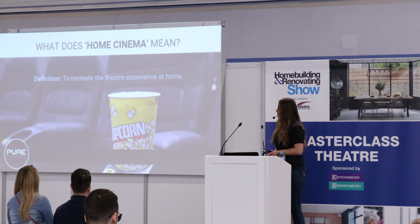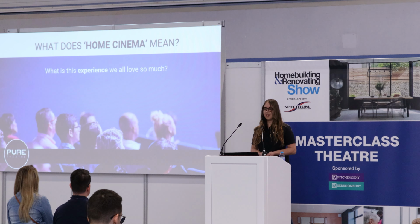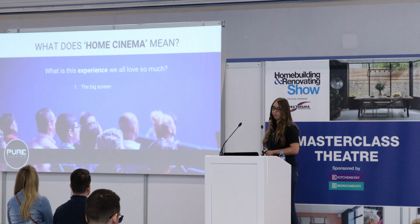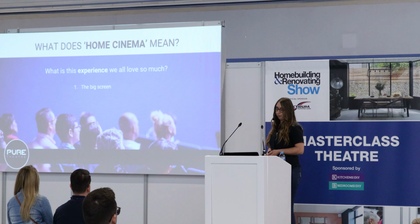So by definition, a home cinema is a room that recreates that theatre experience at home. But what is this experience that we all love so much? The big screen. One of the reasons we all love the movies at the cinema is the immersive feeling you get from such a large screen. Scale really does have an ability to sweep you away. That big screen puts a focus on the action that simply can't be recreated on a regular television, so we head to the cinema.